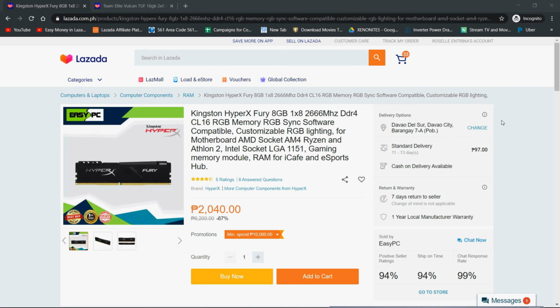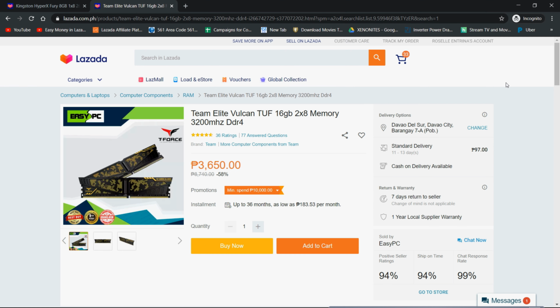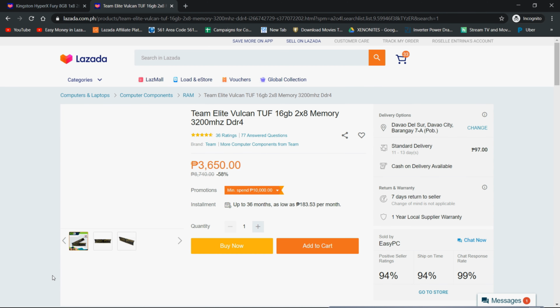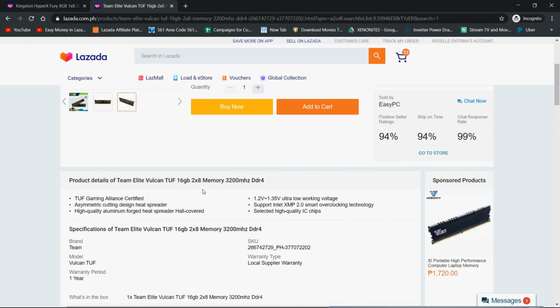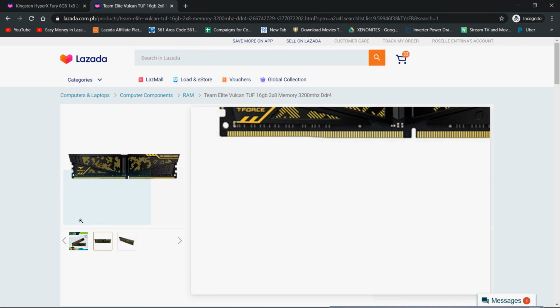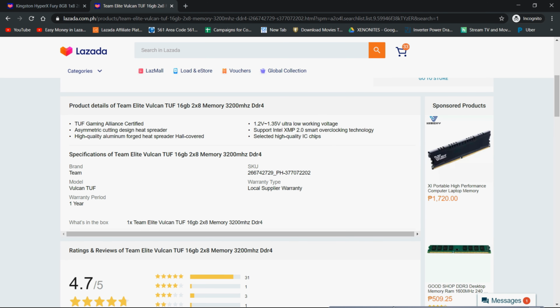But if you find yourself simultaneously running multiple video editing programs, then I would highly recommend Team Elite Vulkan 16 gigabytes 3200 megahertz DDR4 RAM. This will be a great upgrade considering you're going from the speed of 2666 megahertz to 3200 megahertz. And it is a great value for money as well, retailing at 3,650 pesos. You're gonna need two of these to make it 32 gigs, and that totals to 7,300 pesos.